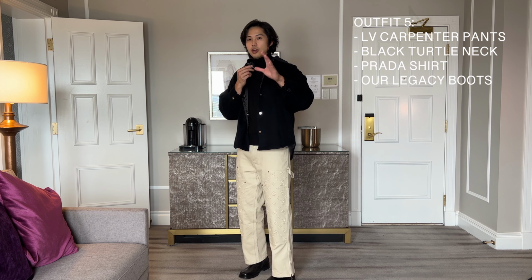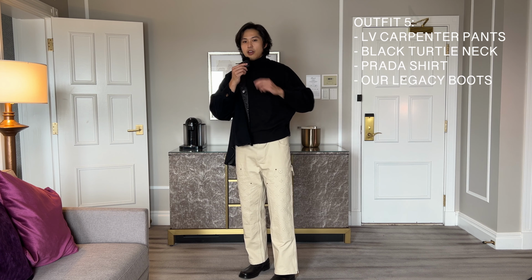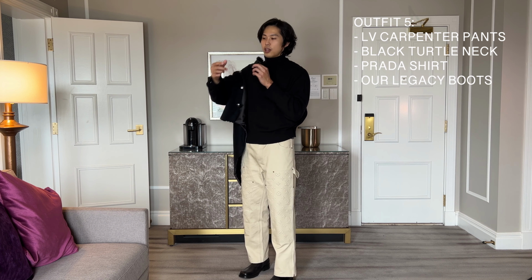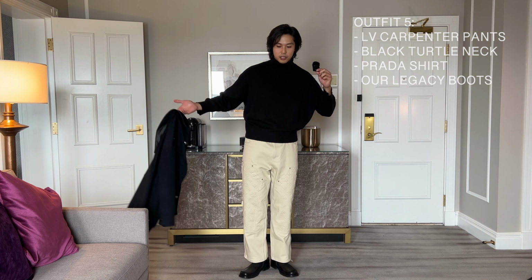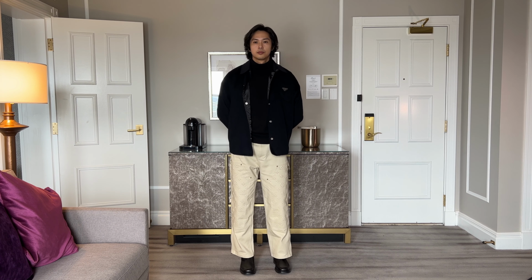So for this outfit, I will be wearing this to dinner. I think it's perfect. And even if you take this off and just have your turtleneck like this, I think it still works pretty well. So this outfit I feel like is perfect to wear for dinner, and it will fit most of the occasions very nicely, and it's just a very nice, smart casual look.